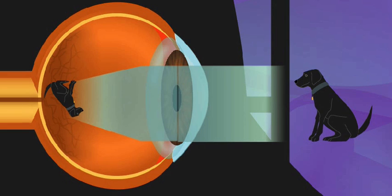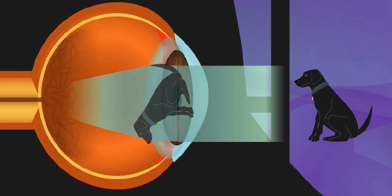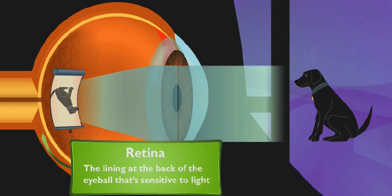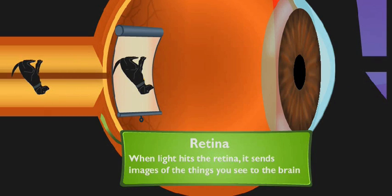Upside down? I know it's weird, but that's how it works. As the lens focuses the light on the image, it gets turned upside down before it hits the retina. The retina's like the movie screen. It's the lining at the back of the eyeball and is really sensitive to light. Like the pupils? Well, pupils just react to light. But when light hits the retina, it actually sends images to the optic nerve.